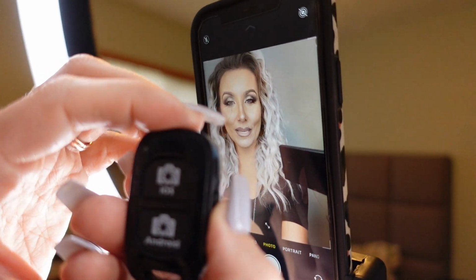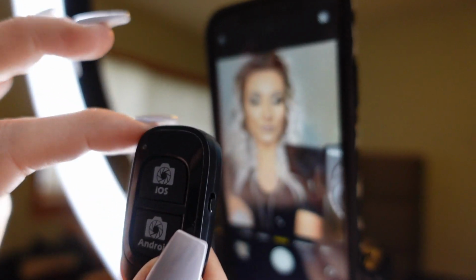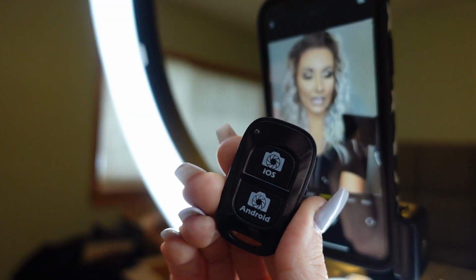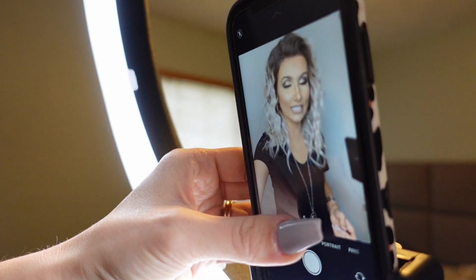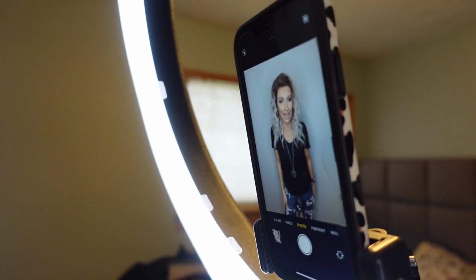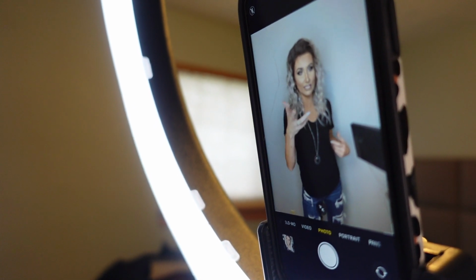I will turn this baby on right here. This is a Bluetooth clicker, and the ring light itself actually comes with a Bluetooth clicker, which is really nice. So when that blue light goes away, that means it's connected, okay? So then I will step back. That's the regular one, and then this is the wide lens. That way you can step back and have more of your body in the picture without having someone else take the picture.